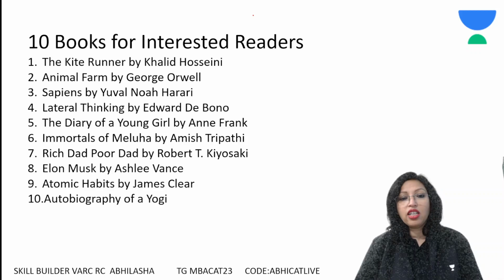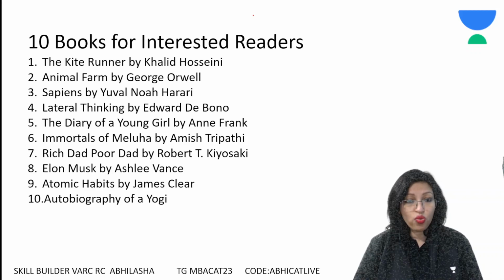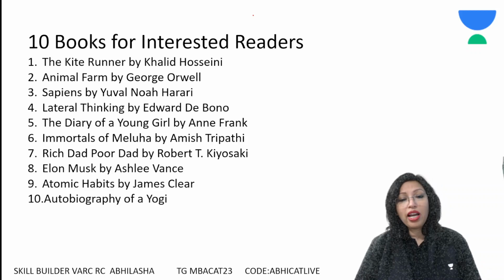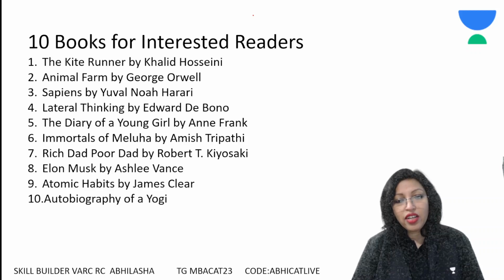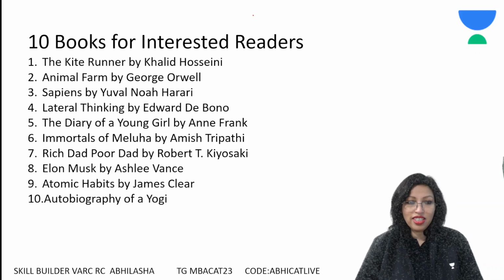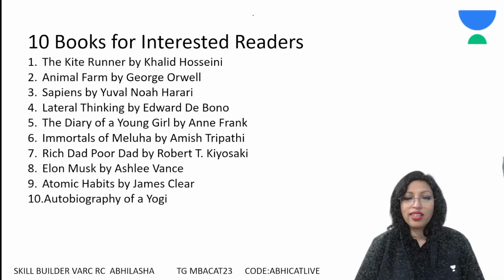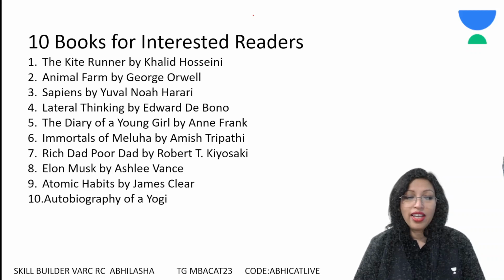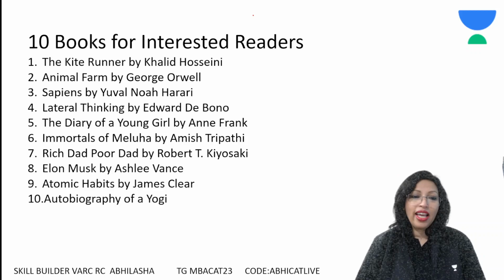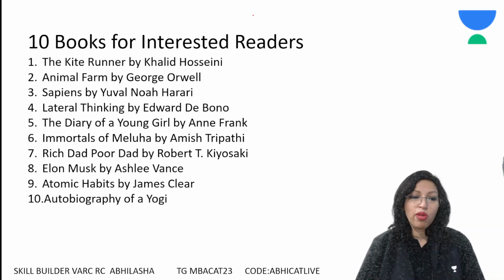The Diary of a Young Girl by Anne Frank. This is something that is very heart-touching. So yes, Immortals of Meluha by Amish Tripathi, somebody who brought high quality readership to English readers in the 2000s. Rich Dad, Poor Dad by Robert T. Kiyosaki. This is something that my son swears by. So here's one by my son. Elon Musk by Ashley Vance, because he is somebody who's changing the face of our world as we go along. So Elon Musk, read more about him.